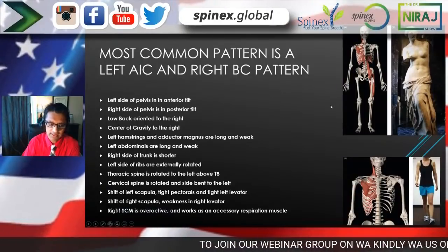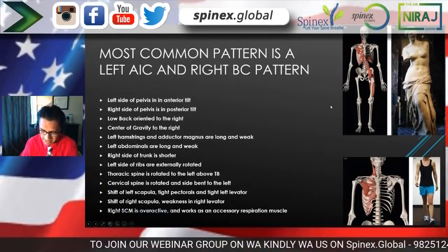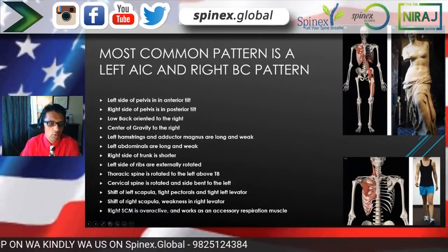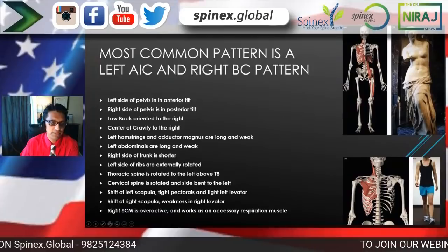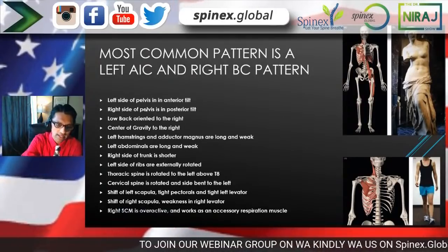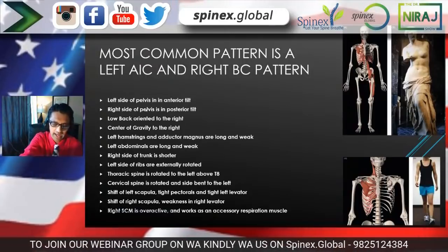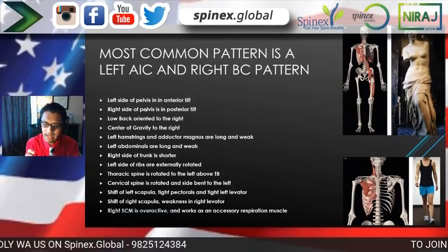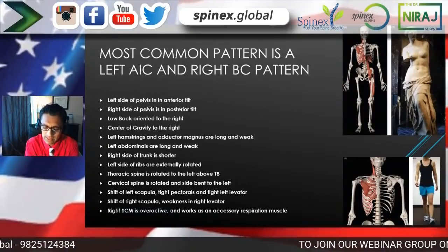Now, take a screenshot of this or write this down, because this will help you tremendously in the clinic. What you're going to see on the patient, you're going to see. So everybody, I want you to take a screenshot of this, and during the week, I want you to test how many people you see with this pattern.